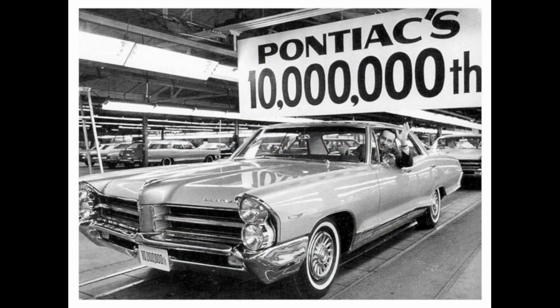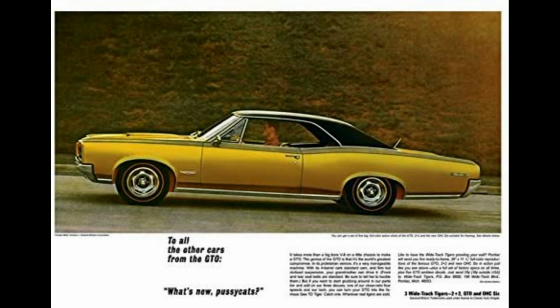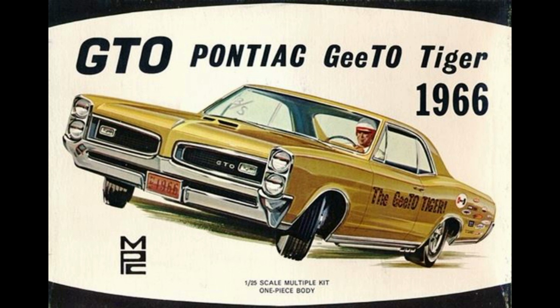Pontiac began its storied history in 1926, and during the 1965 model year, a gold Catalina 4-door hardtop was officially declared as the 10 millionth Pontiac built, undoubtedly thanks in large part to the phenomenal success of the GTO. GTO sales continued to accelerate into 1966, reaching nearly 100,000 units by year's end, despite the car now having direct competition from other GM divisions, as well as models from Ford, Chrysler, and even AMC.